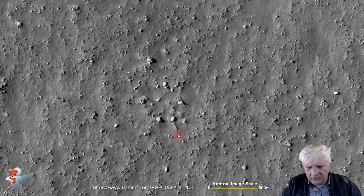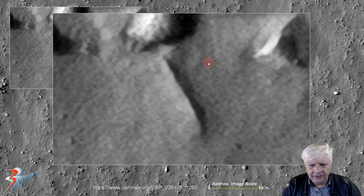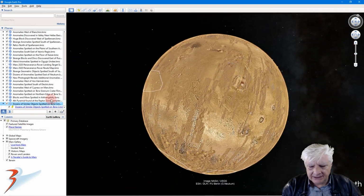And there's a long narrow part there. It's about 15 meters long. And then these sides also seem to have a uniform width to them. What could be buried under the sand there? Looks almost like that could be a piece of pipe. Okay, let's zoom down to that spot.